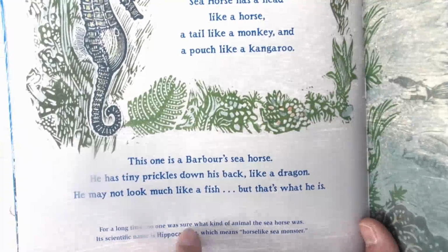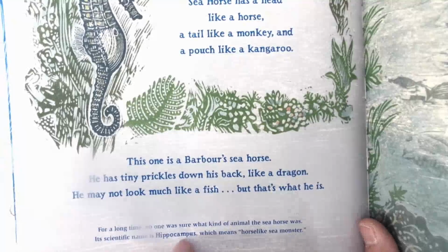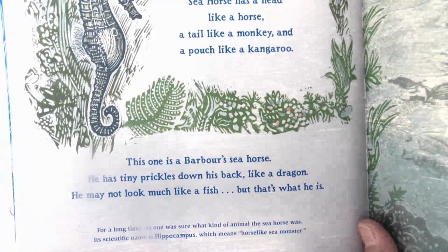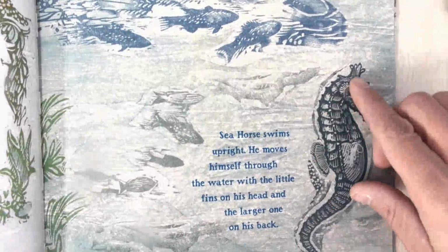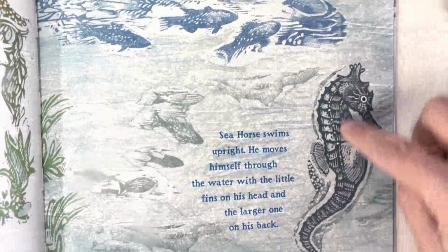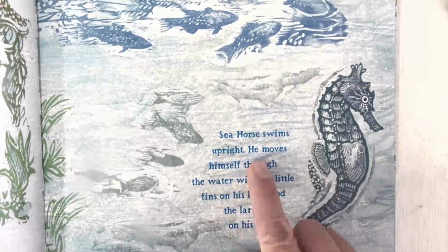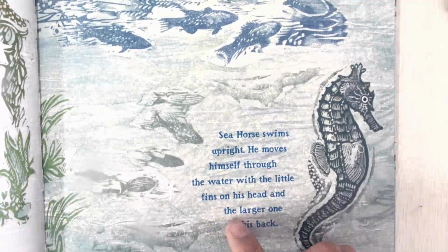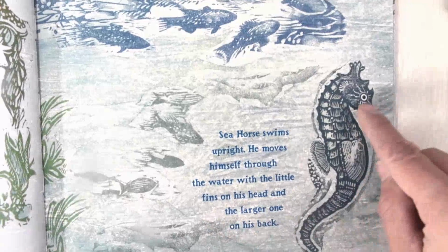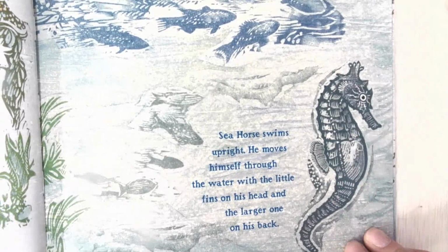For a long time, no one was sure what kind of animal the seahorse was. Its scientific name is hippocampus, which means horse-like sea monster. So yeah, this is like a tiny sea monster. So one of the features is that the seahorse has those prickles down his back like a little dragon. Also, seahorse swims upright. He moves himself through the water with the little fins on his head and the larger one on his back. So he uses those tiny fins on the head and the larger one on the back to move around.